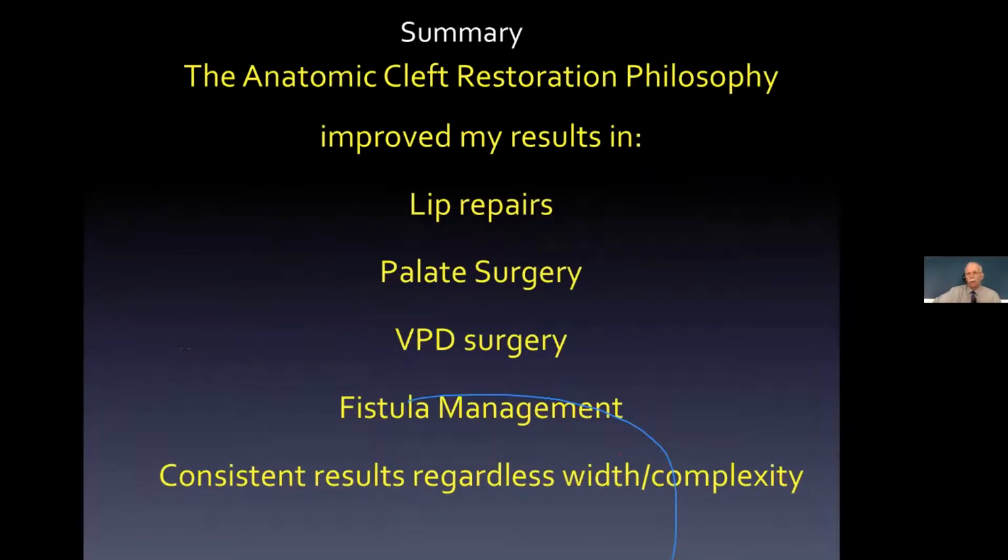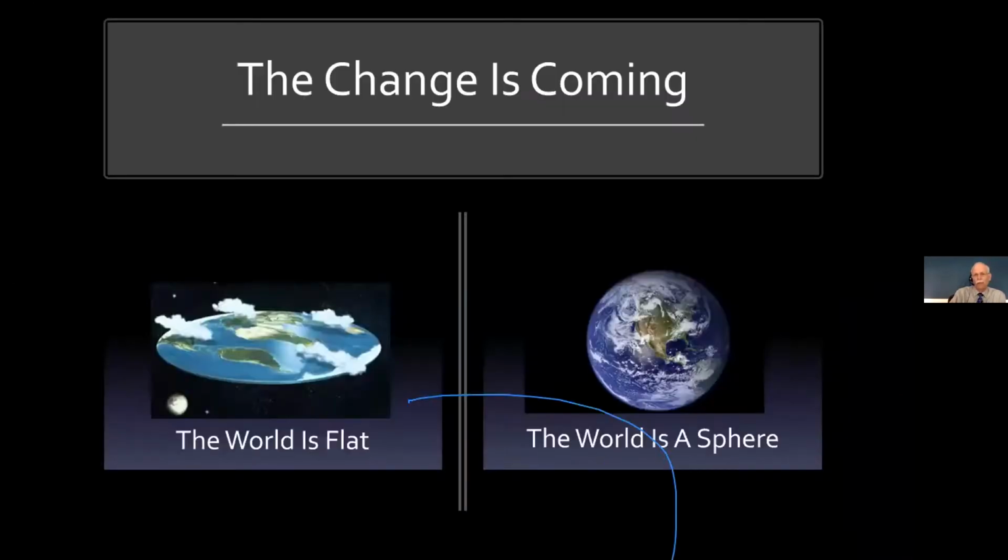It's improved my lip repairs because my lips are a lot softer now. My palate's a lot more consistent. My VPD management is better. My fistula management is better. And it's consistent regardless of cleft width or complexity.